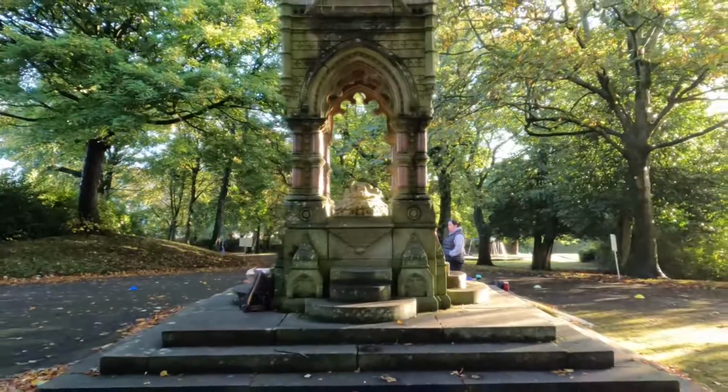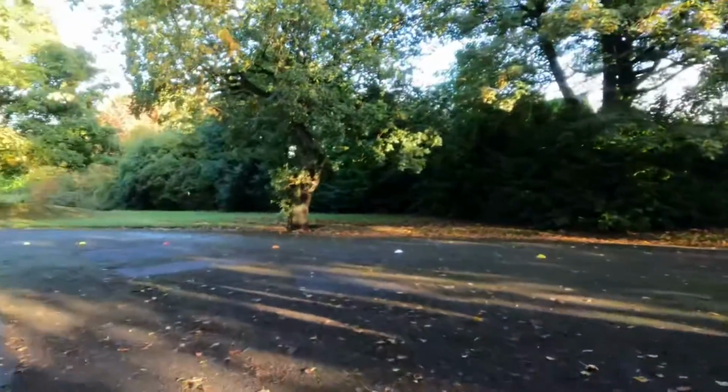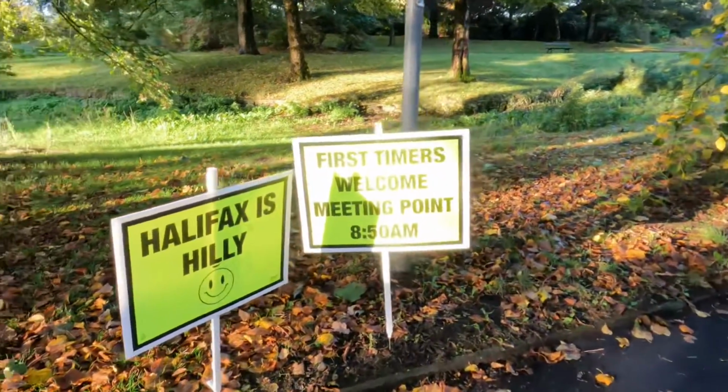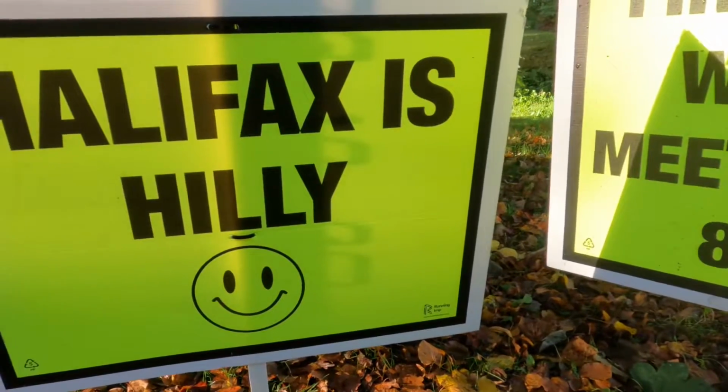You walk up to the top of the park, this is where everyone will meet, and this is where the first timers' welcome is done as well. And in case you didn't realise, Halifax is hilly.